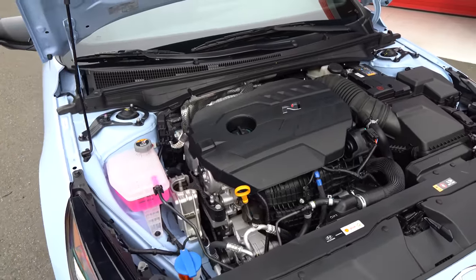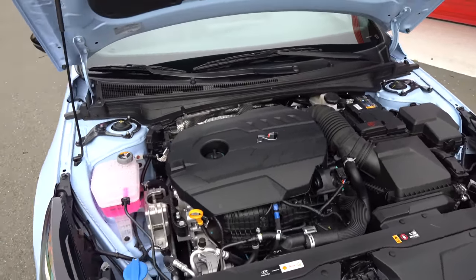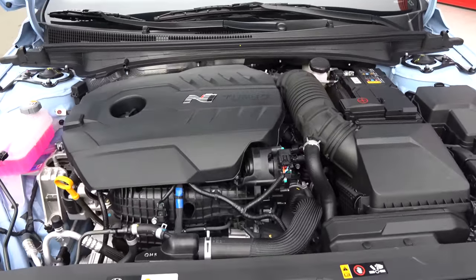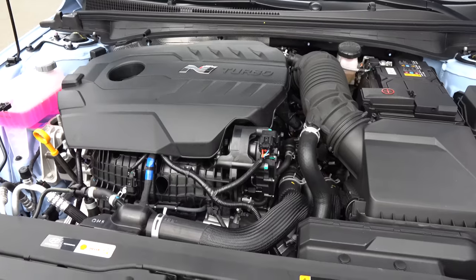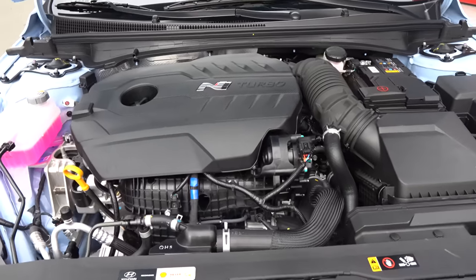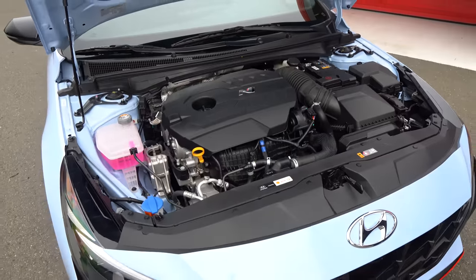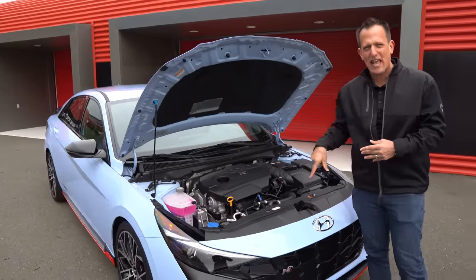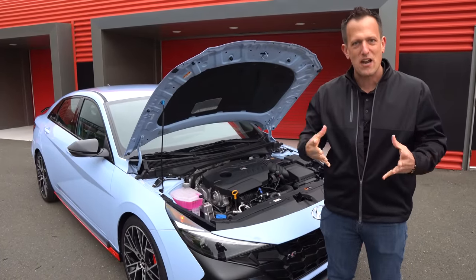And then of course, if you go with the 8-speed DCT wet clutch system, you can get that additional 10 extra horsepower with the N Grin Shift. The N Grin Shift gives you 20 seconds of overboost, which provides 286 horsepower. Obviously, comparing this to the Civic Type R still comes up a little short, but technology-wise, definitely has some really nice features. But why don't we go ahead, let's fire this one up and hear what it sounds like.